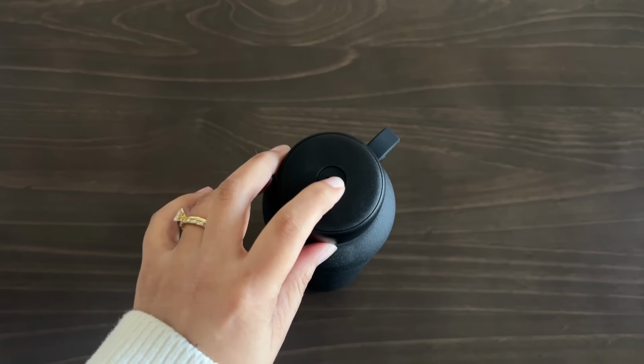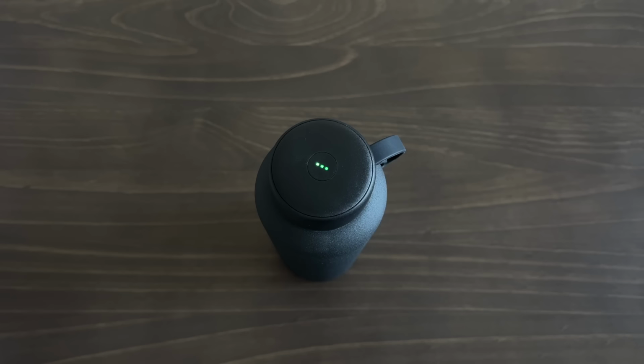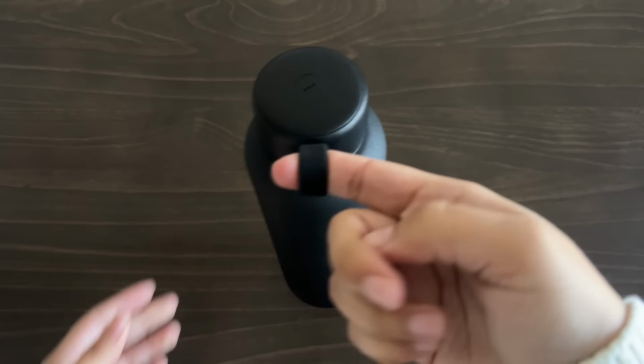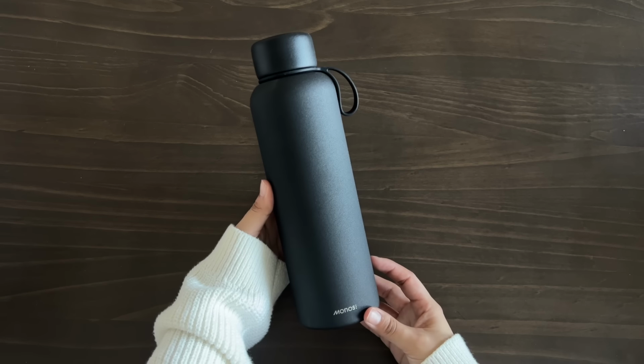It has 2 cleaning modes, a quick clean which cleans in 60 seconds and a deep clean which cleans in 3 minutes. It's so convenient for travel since you can have access to purified water wherever you are. Plus, it's USB-C rechargeable and is better for the environment by eliminating single-use water bottles.